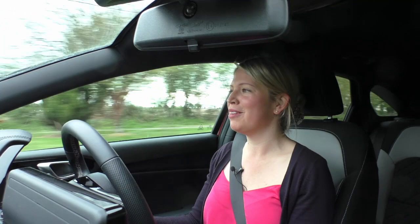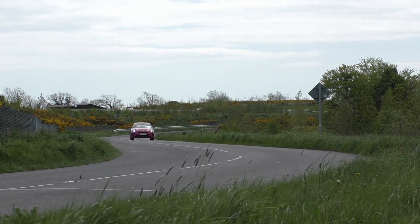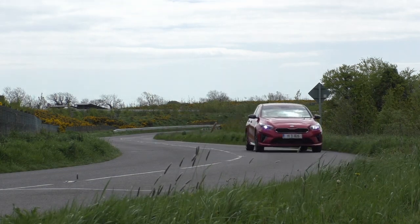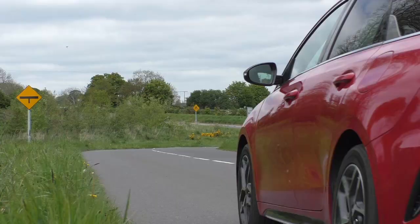The Kia Ceed range in Ireland is very simple in that there's just one engine available in one trim level. So it's a 1.4 litre turbo petrol engine putting out 140 horsepower, and the Ceed comes in the GT line trim, so it has lots of equipment and quite a sporty exterior finish to the car. The list price for the car is €28,946, so it sits at the very top of the Ceed family.